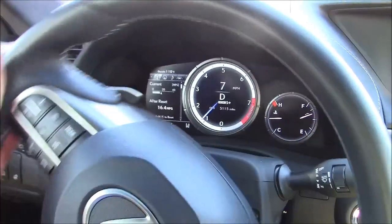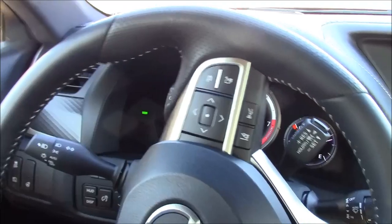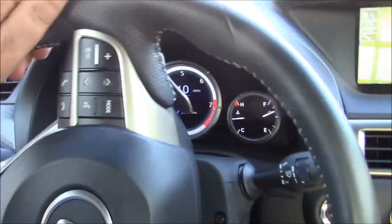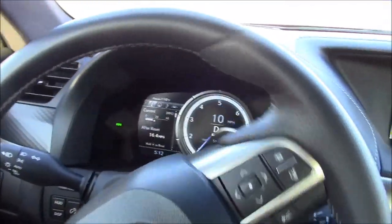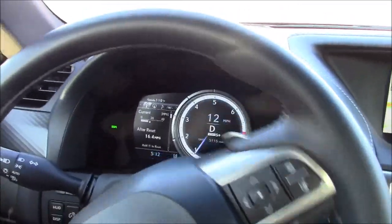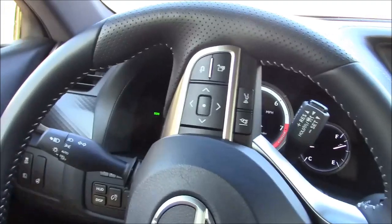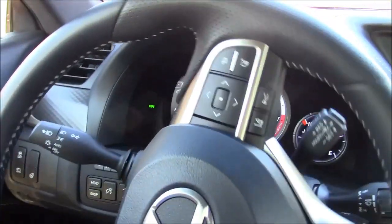Years ago, I had a talk with some Lexus engineers who told me they were going to take their electric power steering and make it feel like the old hydraulic steering with lots of feedback and feel, and they weren't lying. Excellent feel. No complaints with the steering system on this car. If you've driven some of those German cars lately, they've lost all steering feel with their electric steering. You'll definitely appreciate this.